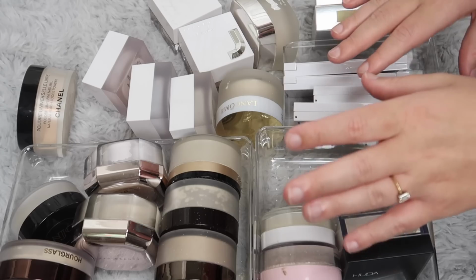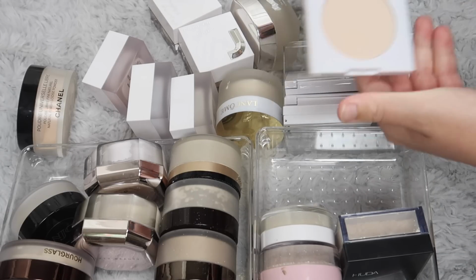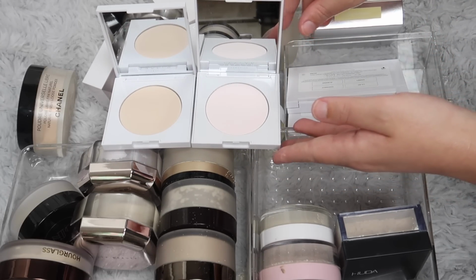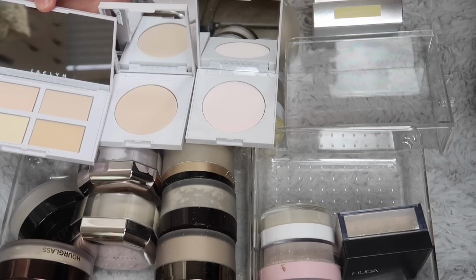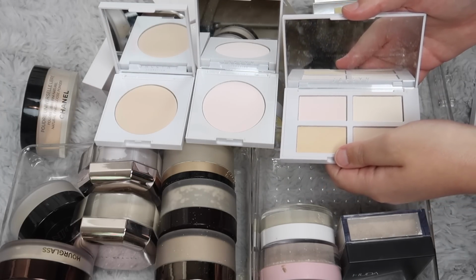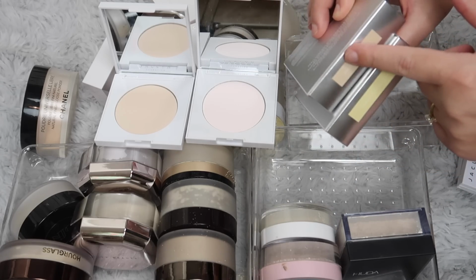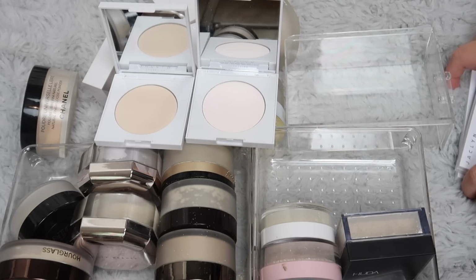Now we kind of jumped around a bit, so I'll go back to pressed powders. So I have the Brightening Fair shade, and I also have Correcting Fair, which are these two. I have these palettes, which actually have some of these shades. I think the top right shade is the same as this, and then I think the top left shade is the same as this one. I also have Correcting Light and Brightening Light. I think I'm going to go ahead and declutter both of these because they're still in the packaging and I would just rather pass them along while they're new. So both of those will be decluttered.